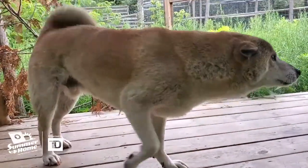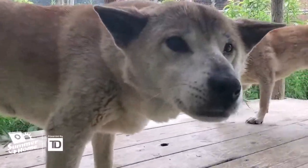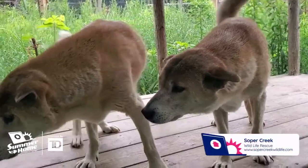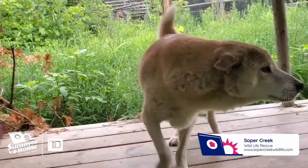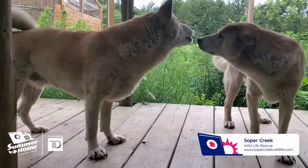These guys are true carnivores. They have those carnassial teeth in their mouth. All their teeth are sharp and they work like scissors to slice their food. And these guys really enjoy chicken and other prey items that they're able to have here. Mario and Luigi are some of the only dogs who can actually turn their wrists. It makes them really good climbers.